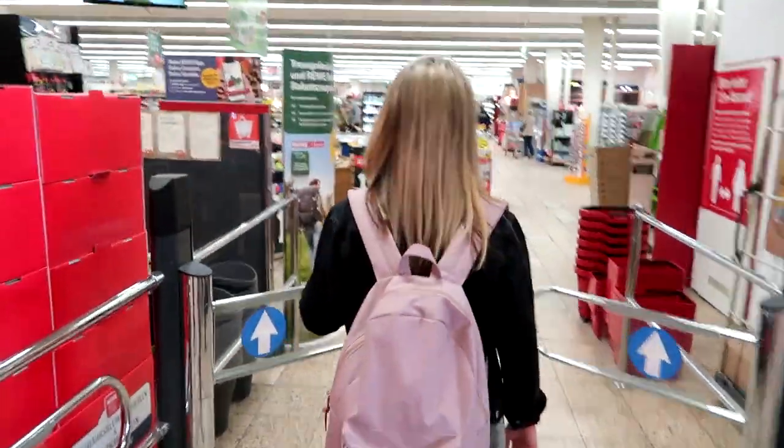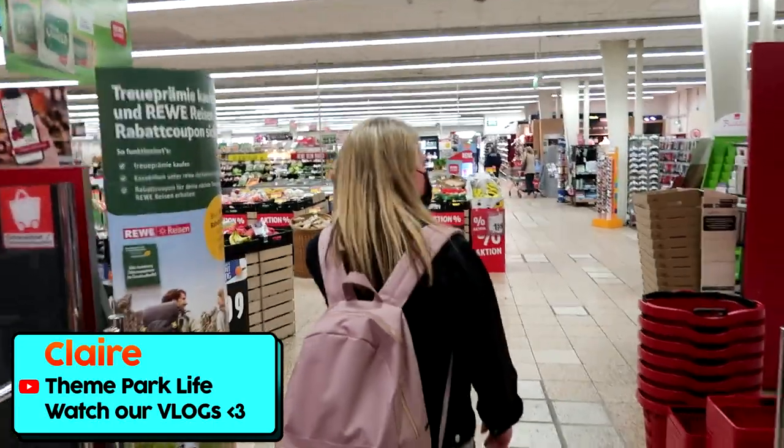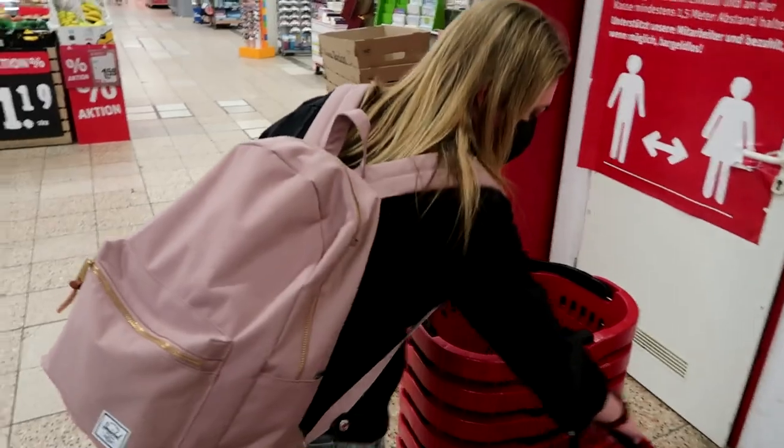Yeah, Rewe Center. It's the big version of Rewe. Now, we went in a Rewe yesterday and it was pretty decent. Hoping to find loads of awesome stuff in here. Let's go. Okay, so here we go. Let's get a basket, Claire.